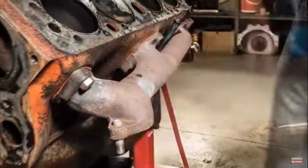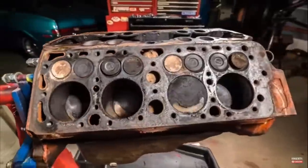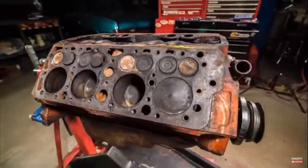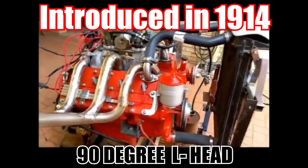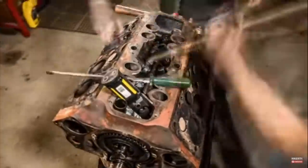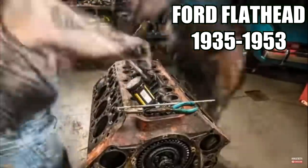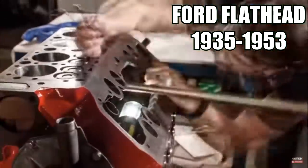Wait a minute. No. Let's start with the Ford flathead. Let's put some respect on the old school right now. This is the great-grandfather of the 289, and we're going to put some respect on this engine's name. Now, be clear, Cadillac was the first to put it in passenger vehicles. Ford was just the first to mass produce it at a high rate. That's what they did. In 1935, Ford said, let's put this thing in everything, and it made sense.